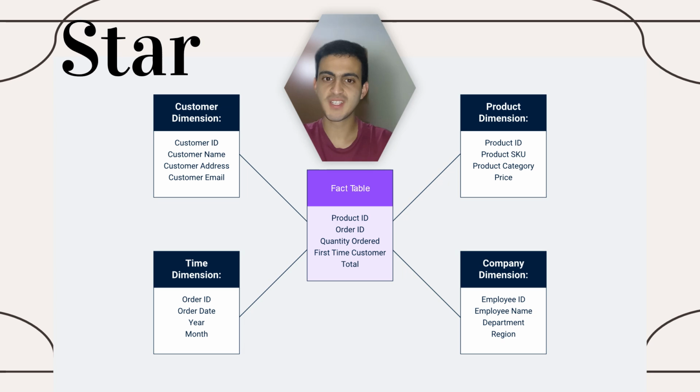Let's start with the star schema. It's a simple data warehouse structure with a central fact table containing metrics for analysis, like sales revenue. Surrounding this are dimension tables that provide descriptive context about the facts, such as product details, store locations, and dates. While easy to understand and query, it can lead to data redundancy since dimensions are denormalized.